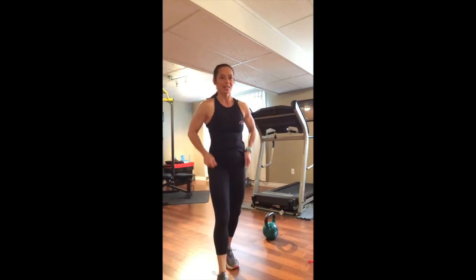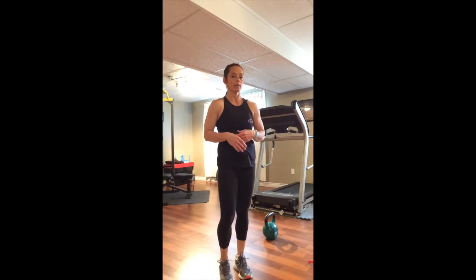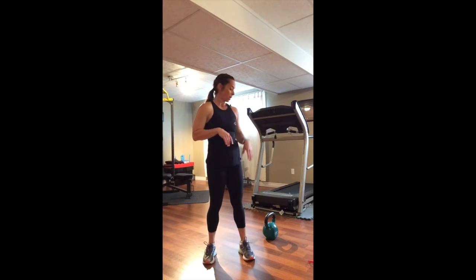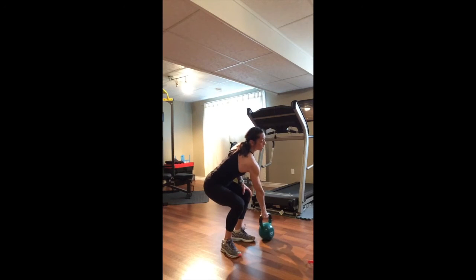So moving into our next set of exercises, which will be a hip press, and then we're going to counter that with a kettlebell swing. When we're doing our kettlebell swing, we're going to actually increase the number of repetitions that we're doing to 10. And for our hip press, we're still going to stay at 5. When we're doing our hip press, I'll just give you a demonstration of what the exercise is going to be.